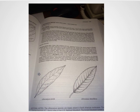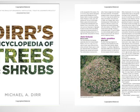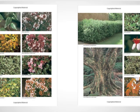Well, Dirr also has another book, Dirr's Encyclopedia of Trees and Shrubs, that has less written information. It's got probably just enough, there's no real information on propagation, but it has lots and lots of color pictures, as you can see here. That's another good choice. Find it on Amazon, Barnes & Noble.